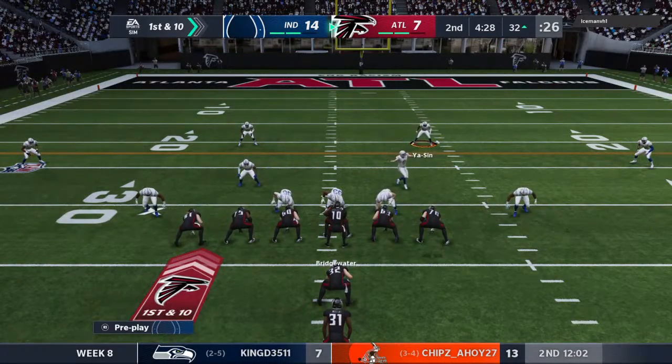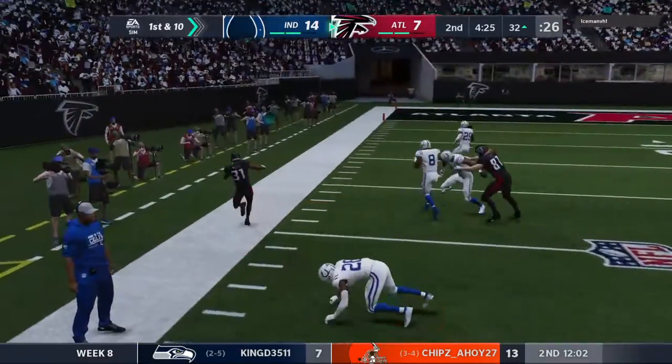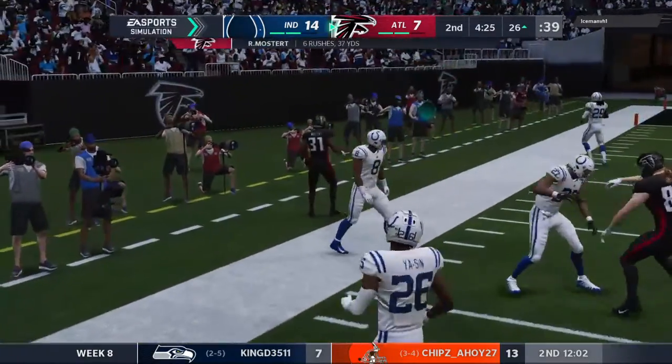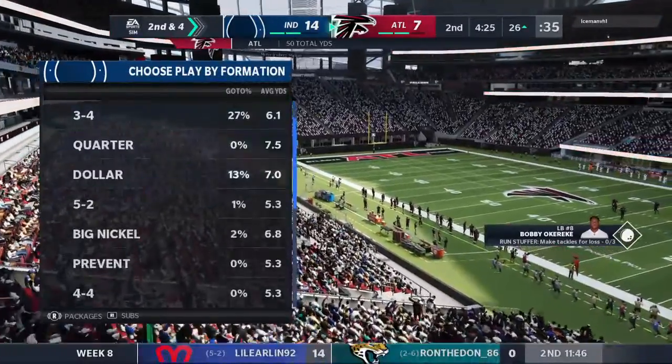From the 32 now, here's 1st and 10. On 1st down, they go with Mostert again. And he is out of bounds inside the 30. He'll get a nice chunk there on the 1st down run, and it's 2nd and 4.